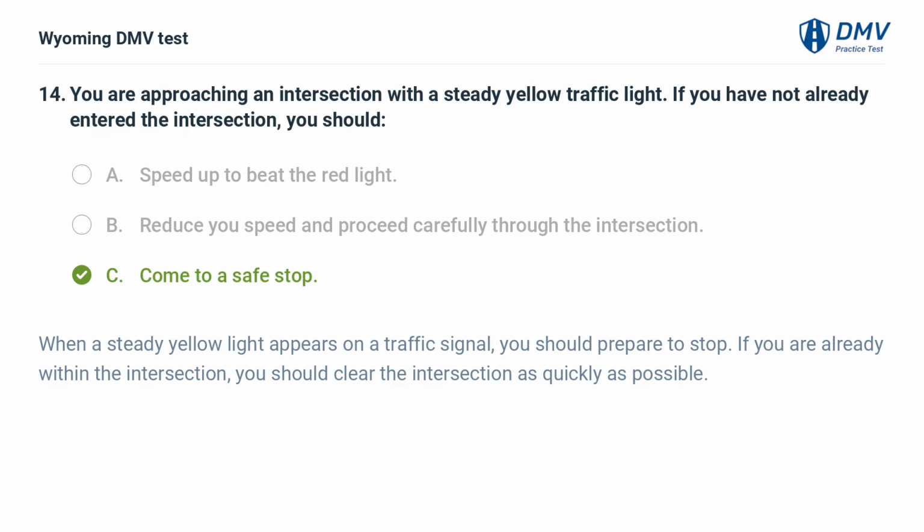When a steady yellow light appears on a traffic signal, you should prepare to stop. If you are already within the intersection, you should clear the intersection as quickly as possible.